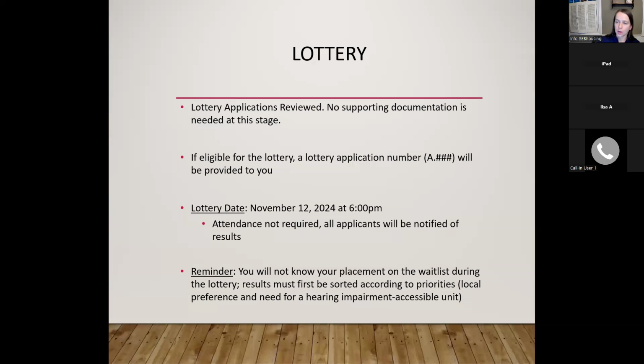Because we still need to sort the results, right? Not every household who has a lottery number applied for the same unit type as you, and all of the different household types are mixed in there. So we're going to sort the results by priority. For example, if a type 1 household is drawn first in the lottery and they've applied for a 2-bedroom unit, they're still going to be behind all of the type 2 households on that 2-bedroom waiting list.